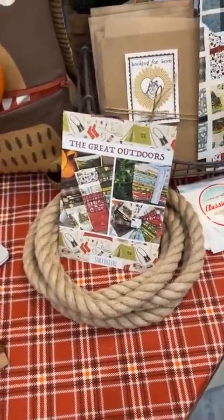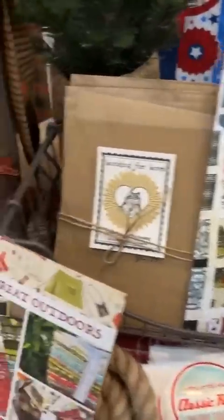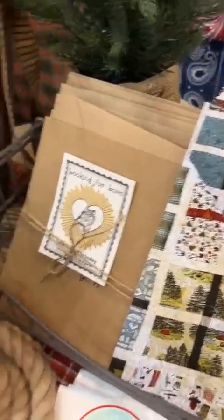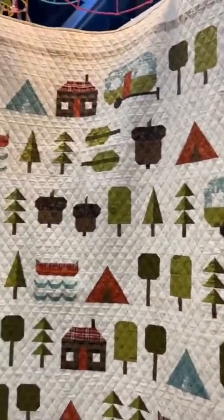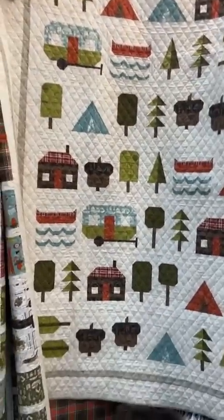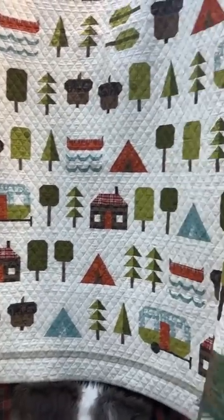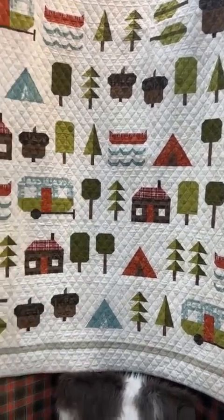So Great Outdoors by Stacey Isu. She's got some really fun prints in here that are inspired by the outdoors. And look at this great quilt, you guys. How fun is that? If you have an RV or a little cabin, or even if you just want to have one of those and you don't have them, you can just get that feeling right from this pattern.